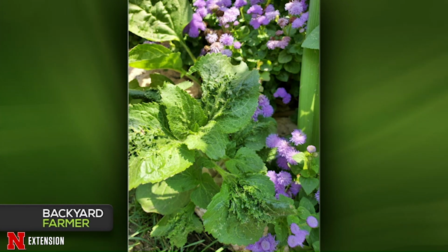So I'm not sure if this is some unusual type of a gall or if this is the symptoms of a virus. But since Ageratum is an annual plant, I would just get rid of that plant in the fall, and you probably won't see it again next year. All right, thank you, Sarah.